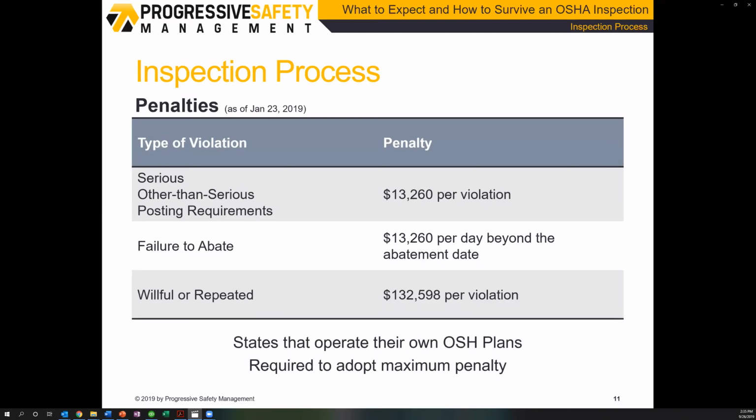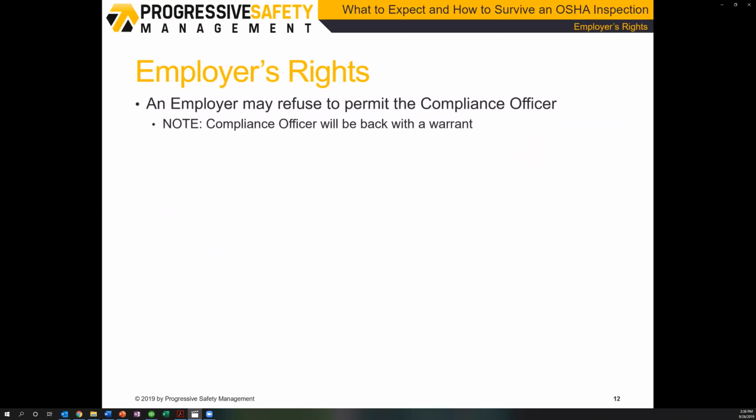Okay, employers' rights. So what are your rights? You have the right to refuse to permit an OSHA compliance officer from entering your premises. So OSHA comes up and says, hey, I'm here to do an OSHA inspection. That doesn't mean you have to let them in. You can say no. Now, if you say no, they'll say, okay, we'll be back with a warrant. And sometimes that's okay to do because it can buy you time. If you know that you are not ready and you know that you're going to have some serious violations, it's okay to say no, come back with a warrant, because it's not going to make it any worse.